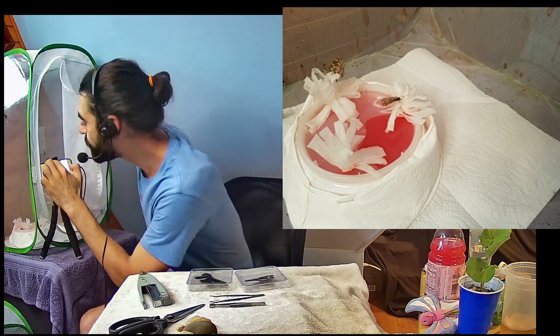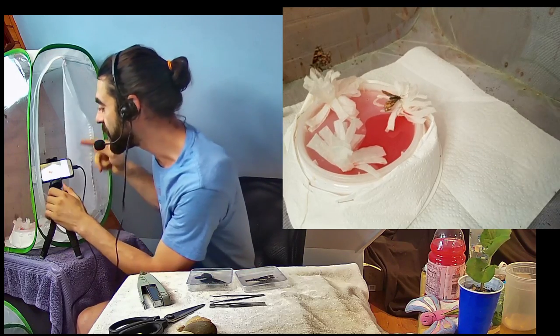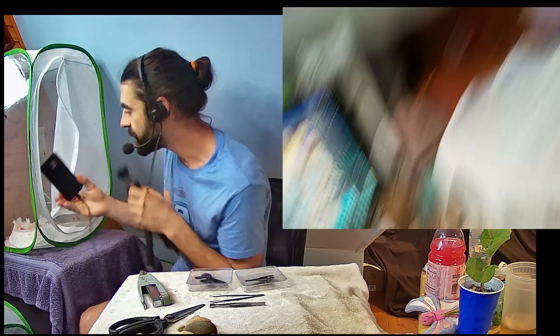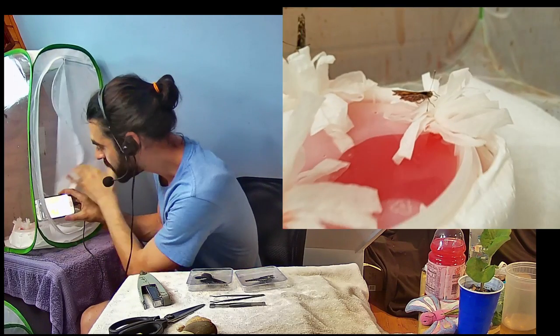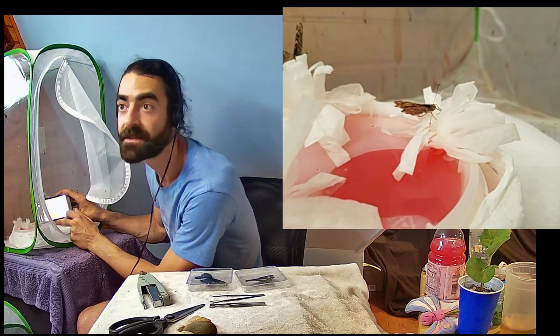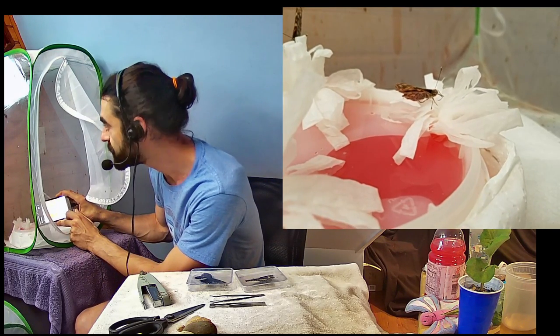Okay, so it's literally that easy. You find a butterfly that's hungry, and you know they're hungry because they've got their proboscis out, and they'll be looking for food. And so you pick them up, you let them walk onto your finger. Chances are they're still going to have their proboscis out on your finger. They're going to still be looking for food.